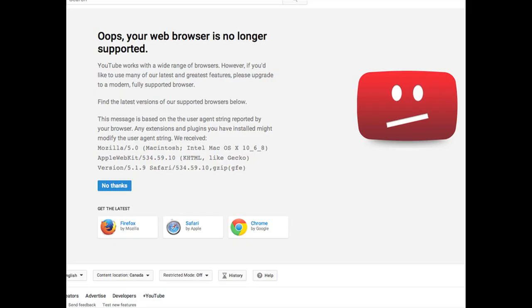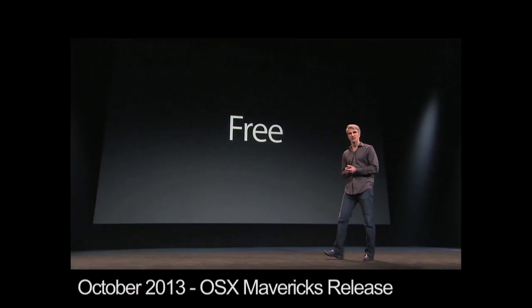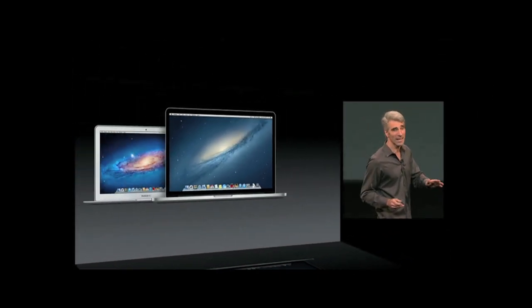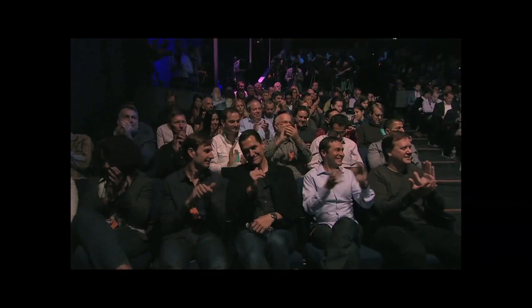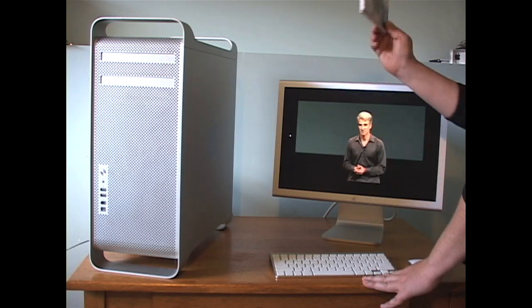Apple made no bones about it in the October 2013 Apple event, where they announced that version 10.9 Mavericks was free. Whether you have our latest release Mountain Lion, or even if you never upgraded and you're still running Lion, or if you're a complete laggard and you're still back on Snow Leopard, Damn!